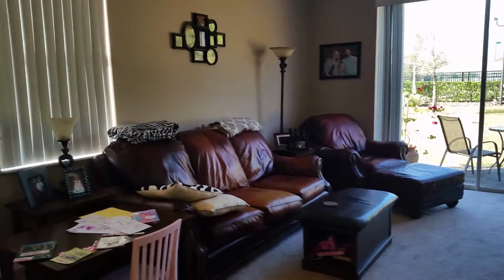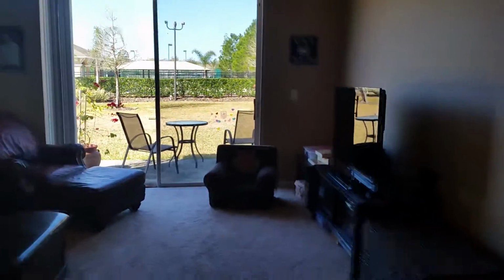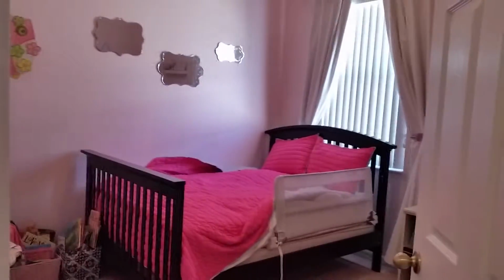Here's your family room. Here's the second bathroom. Here's one of the bedrooms. Linen closet. Third bedroom. Then here's the fourth bedroom that connects to the master.